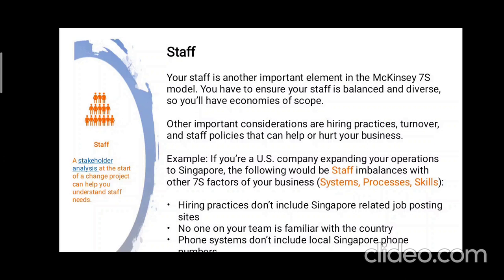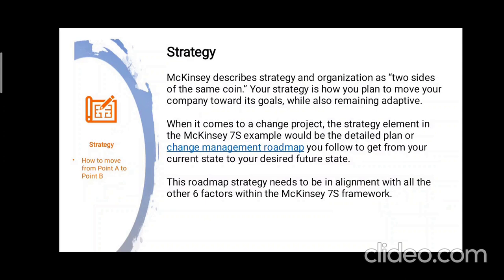McKinsey describes strategy and organization as two sides of the same coin. Your strategy is how you plan and move your company towards the goal while also remaining adaptive. When it comes to a change project, the strategy element in McKinsey's 7S example would be detailed in a plan or change management roadmap you follow to get from your current state to your desired future state. This roadmap strategy needs to be in alignment with all the other six factors within the McKinsey 7S model.